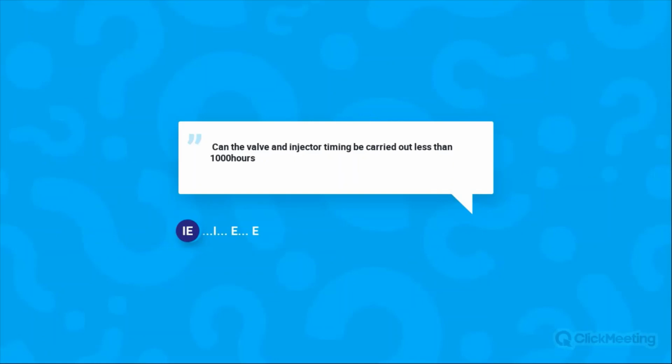Can the valve and injector timing be carried out at less than 1,000 hours? It's up to you. Let me go into more detail in this case. What Perkins would say, let's suppose your engine has run 1,000 running hours. You go and start to check the valves for piston number one, for example. If you find that they are still okay, check the others as well. If they are okay, no need to readjust all the settings, sorry, for the valves.